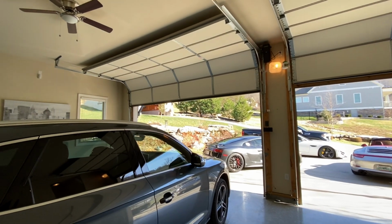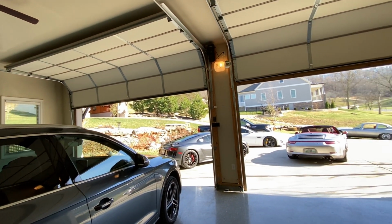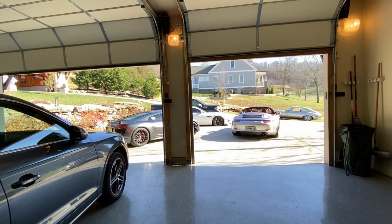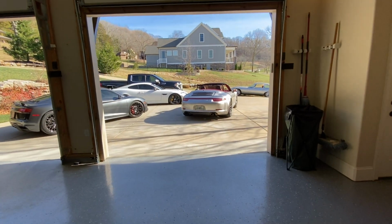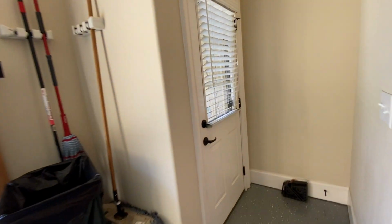The upper garage is also run super high too, so if I were to put a lift in there, which I'm not, it would be easy to do. So that's the lower garage, about 1,000 square feet. It's got 3 separate personnel door entrances.